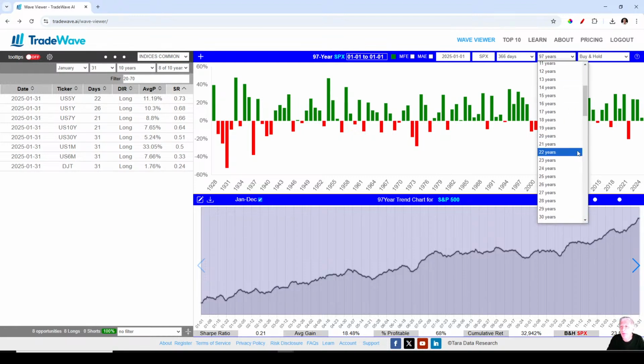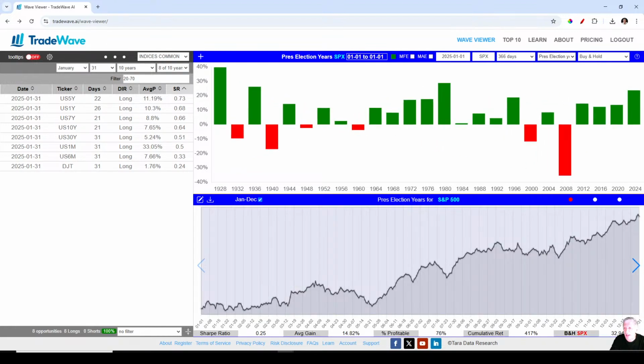But let me show you one of the cool features here. You can filter this by presidential election years. If I click on presidential election years, which was last year, you can actually see how buy and hold performed. I actually have a video that shows that at the beginning of 2024 and one at 2023 that I predicted the markets are going to be positive by end of the year, and this is the reason. When I looked at this, the analysis of this to me says it's positive. Look at this. Most of the years were positive on the presidential election years.